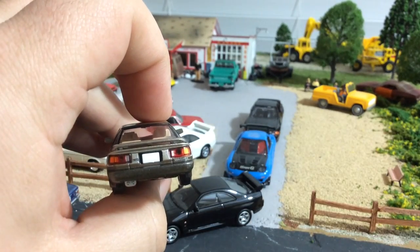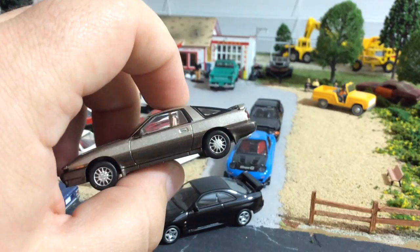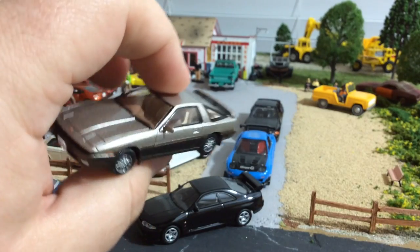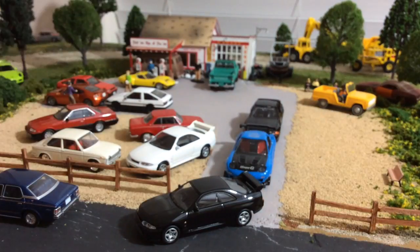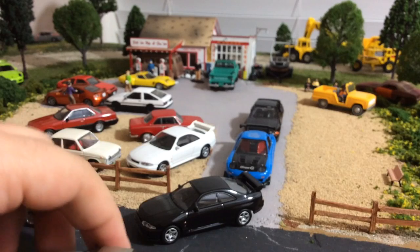That is really nice. Look at that. Just look at that car. The wheels. Pretty much everything about it. Amazing. They roll really nice.